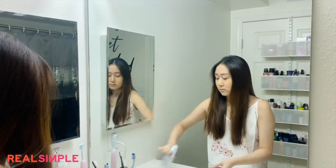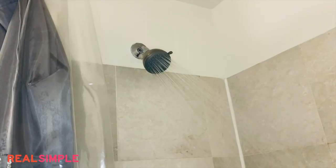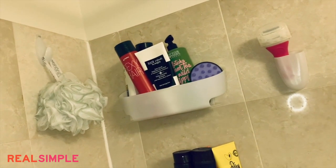As soon as I wake up, I head straight to the bathroom. First, I brush my teeth, not that interesting, I know, and then I start the shower. I know some people are night showers, but for me, I need that cool blast of water to wake me up in the morning. Also, a random side note, but I love these shower organizers for keeping my shower stuff organized. It holds all my stuff so I don't have to keep the bathtub edges cluttered with products.